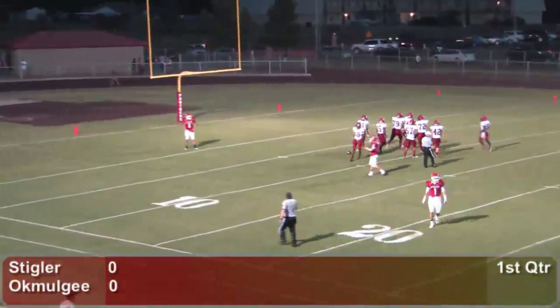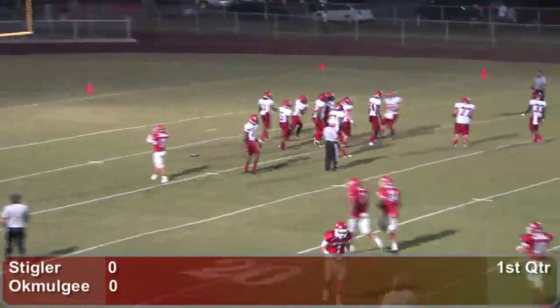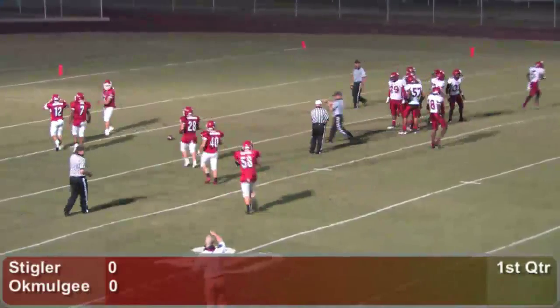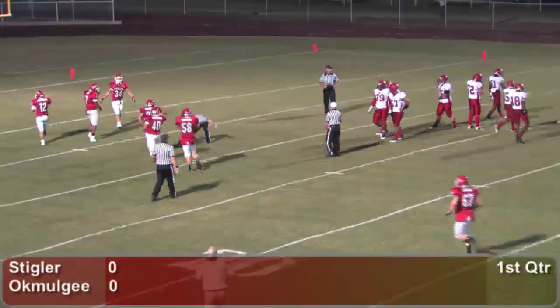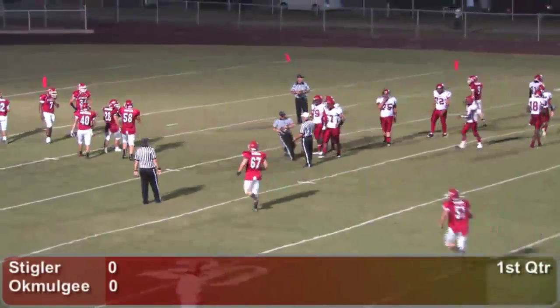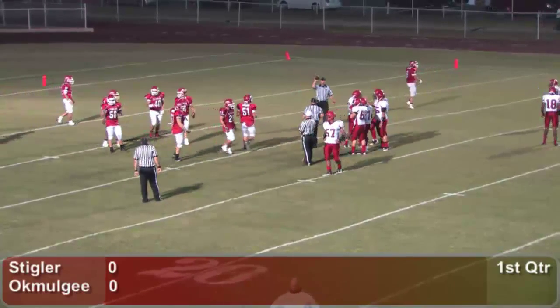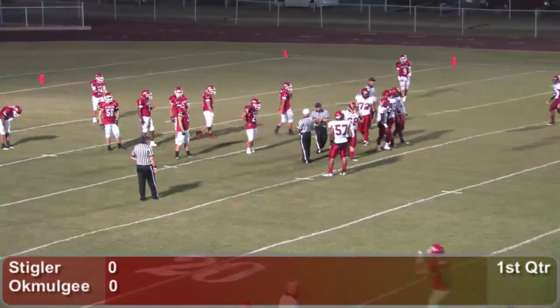Cameron Johnson, number 79 for the Bulldogs on the interception. Finally tracked down and tackled by Trace Jackson, but not before he goes all the way down to about the 13-yard line, where the Bulldogs will have a 1st down from the 13-yard line, 1st and 10.